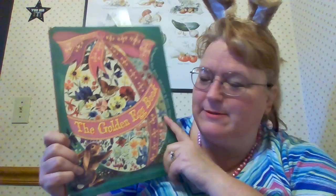I found another Easter book for you. Now, this one's very old and very old-fashioned, so let's see what it says. The Golden Egg Book, by Margaret Wise Brown, illustrated by Leonard Weisgard. It's an old golden book.